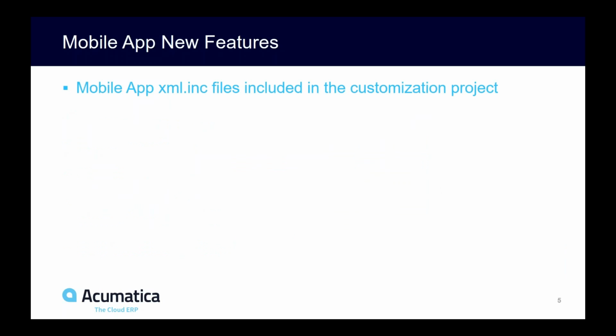Additional features that are also included in the new release are that the mobile app files, these are the XML and INC files, are now automatically included in the customization project of the service management. This means that each time you publish the service management customization, it will automatically copy these files to the server, into the include and hidden folders of your server. So every time a new change is available in the service management for these screens, you no longer need to modify these screens. Although you will still need to manually modify the mobile sitemap.xml file the first time to include the appointments and route entry on the main mobile app screen.